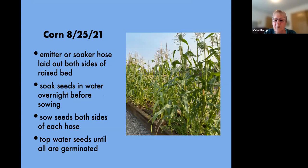So here's some corn. We usually have one whole 22-foot long bed of corn. The emitter hose is on both sides of the bed. It goes down one side, turns around and comes back the other end. These seeds are also any of the seeds that are hard like a little rock. That would be peas, pea pods, green beans, pole beans, corn. I even soak beet seeds now too. They're just a really hard seed, and they'll germinate a little bit quicker.